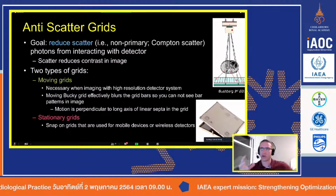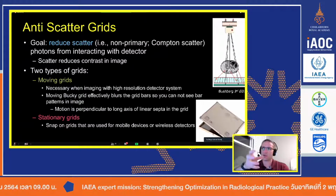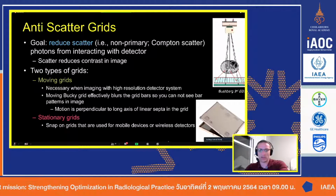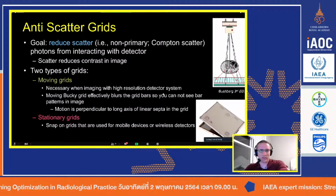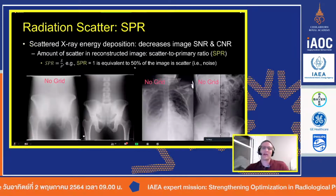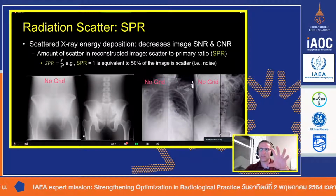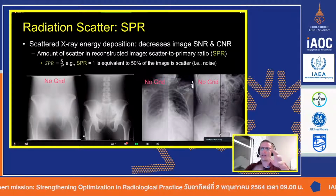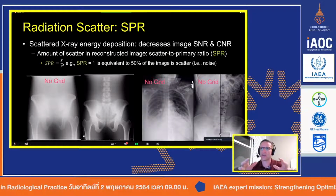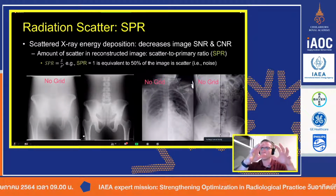If you take the grid off and use it without a grid, the reality is you could compensate by reducing your mA a little bit, but remember this ratio. If you lower your mA, that's fine. You're reducing the amount of primaries, but you're reducing your scatter too. And so you're actually reducing them together. You're not reducing just the scatter and maintaining primary, you're reducing them both. And so the overall signal actually will go down.